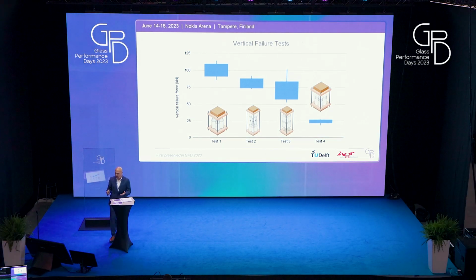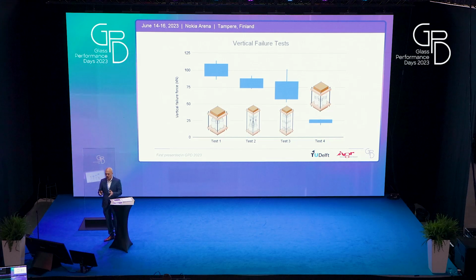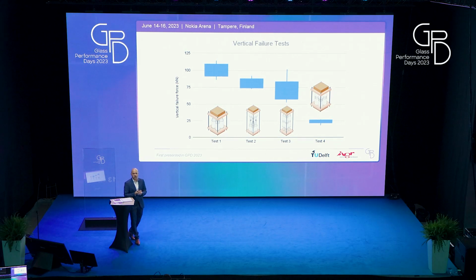The numbers that came out of this are the following. For the first test, we reached approximately 100 kilonewtons per unit, which is quite a lot. The second one was around 75 to 80. The third is around, again, 70 to 75. And the fourth one is the lowest. The main reason behind this is the imperfections.